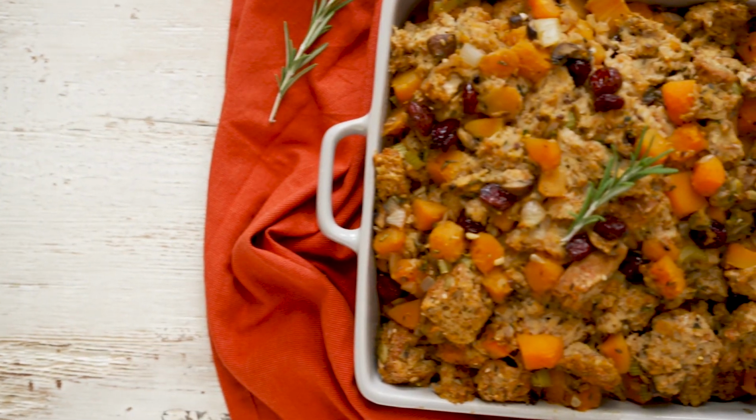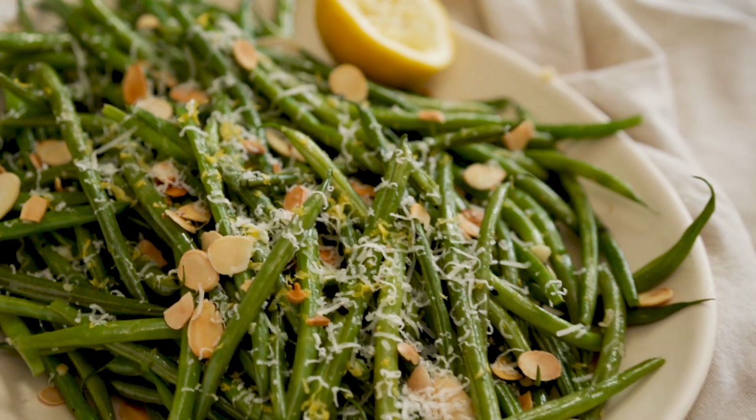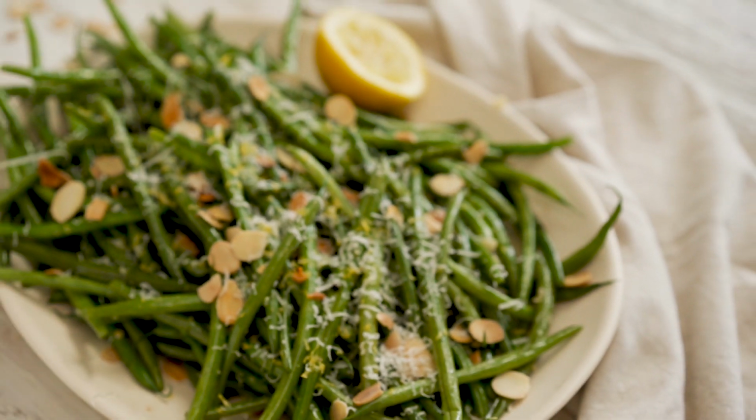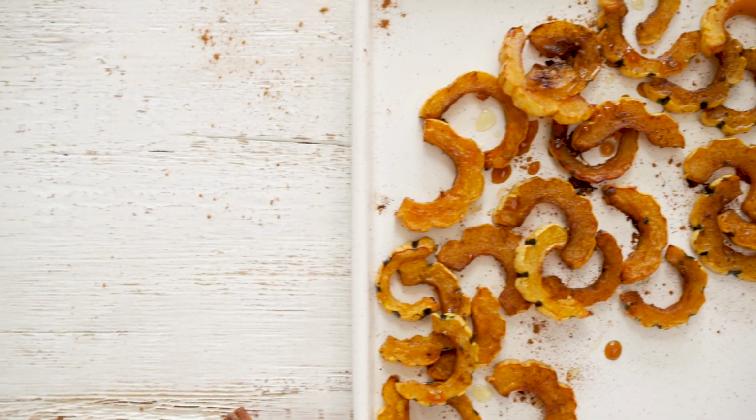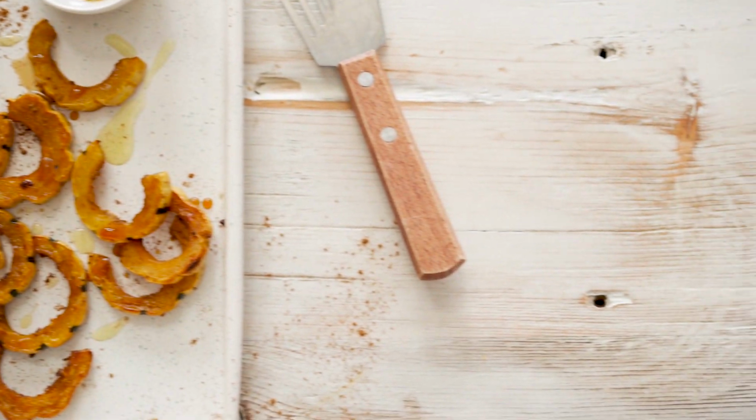So we are making my sprouted pumpkin cranberry stuffing. We're also making some lemon garlicky green beans, because you gotta have some greens in there amongst the mashed potatoes and the stuffing. And then last but not least, we are making maple cinnamon roasted delicata squash fries. I'm calling them fries. That's apparently the popular thing right now. But I've been making delicata fries for years, and they're so good, super easy.